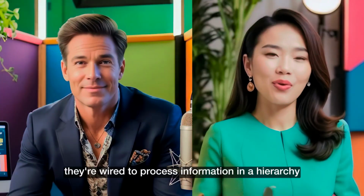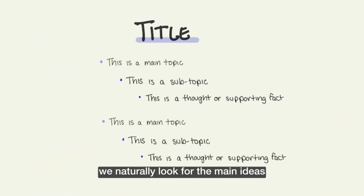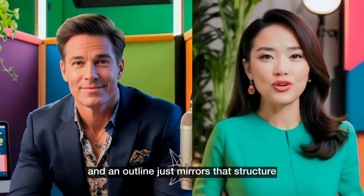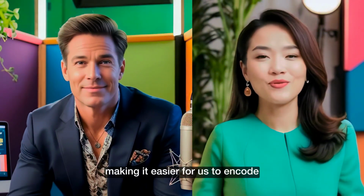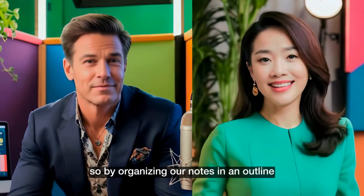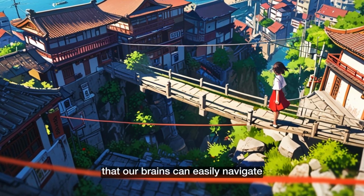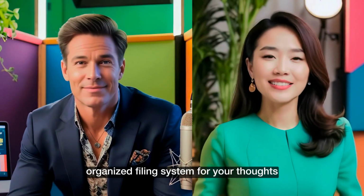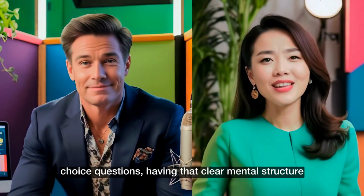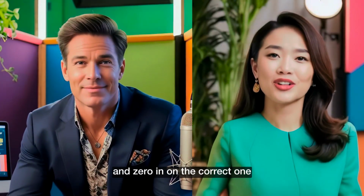Well, think about it this way. Our brains are wired to process information in a hierarchy. We naturally look for the main ideas, the supporting details, we look for patterns. And an outline just mirrors that structure, making it easier for us to encode, store, and retrieve information. So by organizing our notes in an outline, we're essentially creating a mental map that our brains can easily navigate. Precisely. We're creating a well-organized filing system for your thoughts. And when you're faced with those multiple choice questions, having that clear mental structure can help you eliminate the wrong answers and zero in on the correct one.